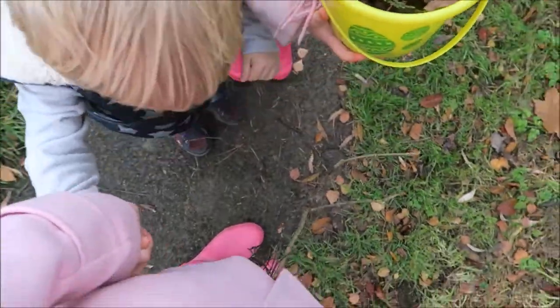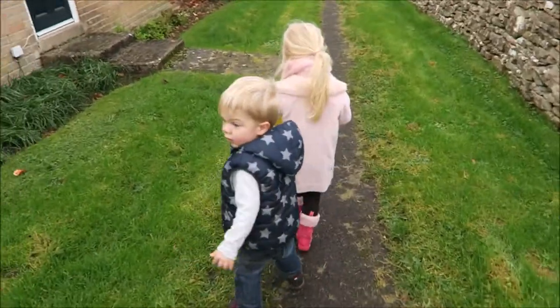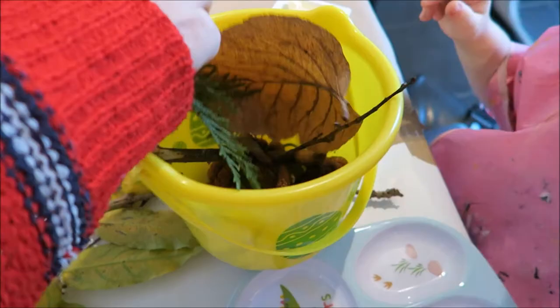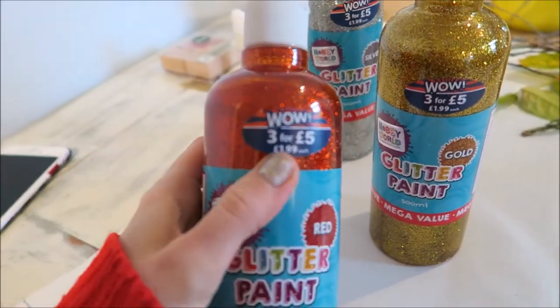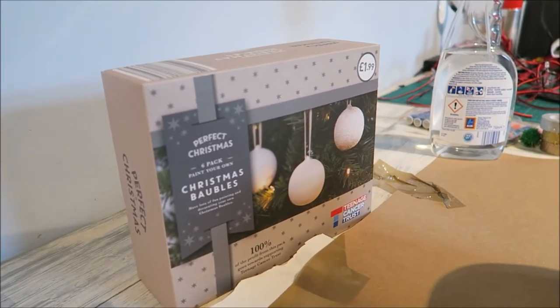Should we go make our own Christmas tree? Yeah. We need so much. There's our bucket of stuff. We've got leaves, we've got twigs, we've got rocks, we've got all sorts in there. So we've got some glittery paint, gold, silver and red. These are actually £3 for £5 from B&M's. I thought that was quite good. Bauble making kit, that was from Aldi.